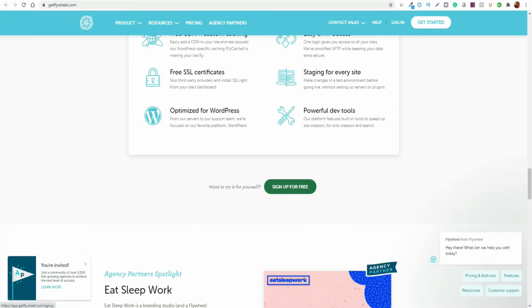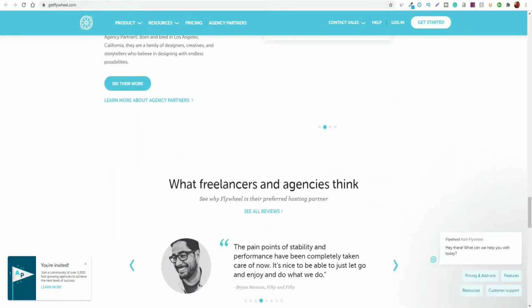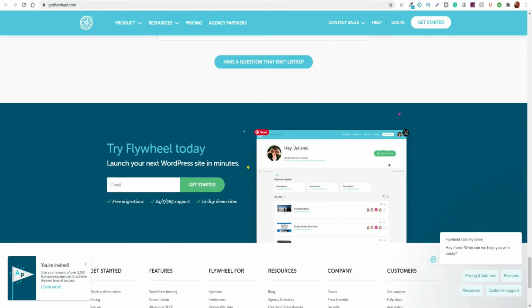So you can sign up for a free account as well, and you can have a wee look and get a feel for the platform to see if you think it would be a good fit for you before you decide to buy a domain or buy the services from the platform, so that you can check it out.